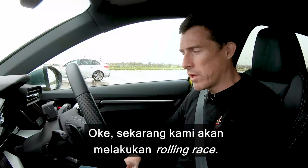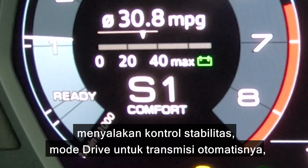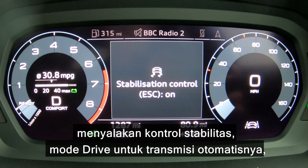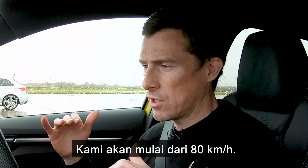Okay, now we're going to have a rolling race. We're going to do it in comfort mode. Put the car into comfort. Put the stability all the way on. Car's going to be in the normal drive mode for the automatic gearbox. Basically, like you're just driving along normally. We're going to do it from 50 miles an hour.